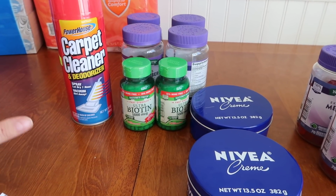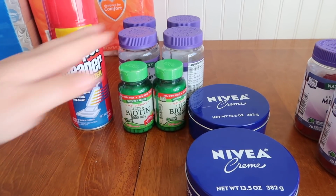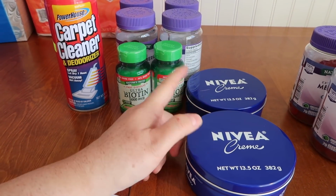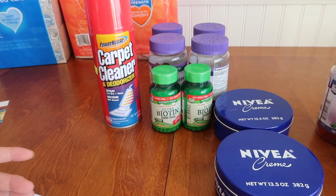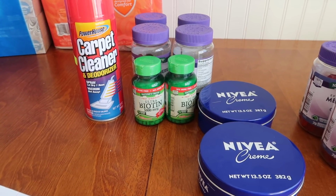So for all of this magic, guys, it was $41.47 for the vitamins. And then with the rest of the stuff, it was like $53.70. I had 2 $2 coupons for the Nivea. So I paid $49.70 out of pocket. I had bonus cash on my store card that covered most of that. And then I got $38 back.